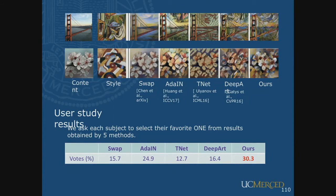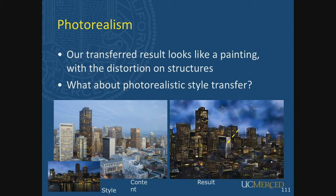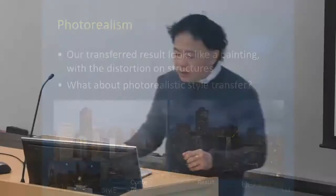Another question is that, okay, you can do style transfer, good, but you destroy the content. If you look at this input and this stylized result, fine. But what if I don't want to destroy the content? So this is the work we submitted to CVPR: to do stylization without destroying the content. So this is photorealism.